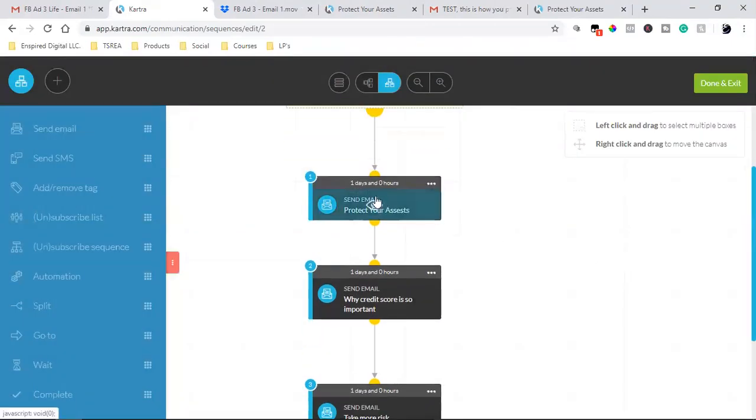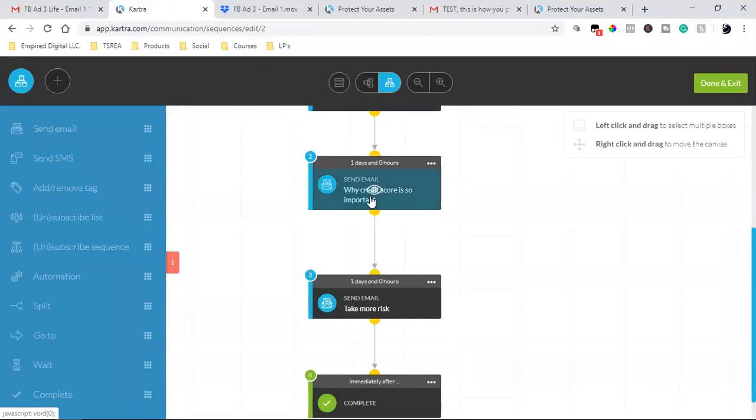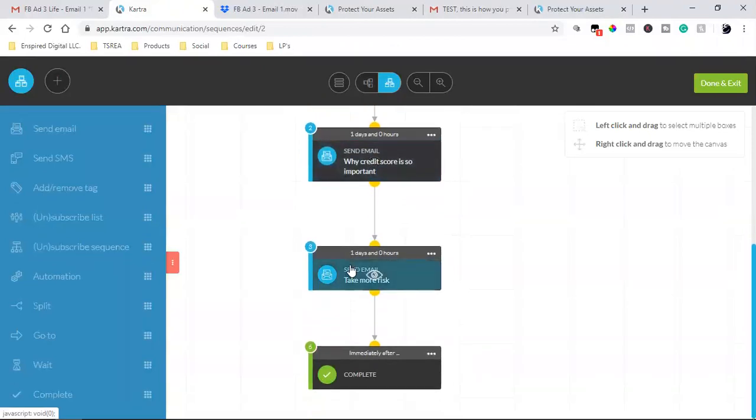So I'm going to put that email. I'm going to do another one that goes out a day later, another one that goes out a day later. So what we have here is three set up. Once they download, over the next 3 days, they're going to hear from us.